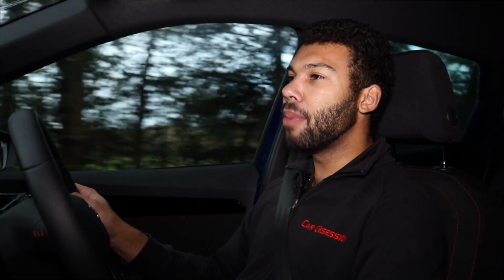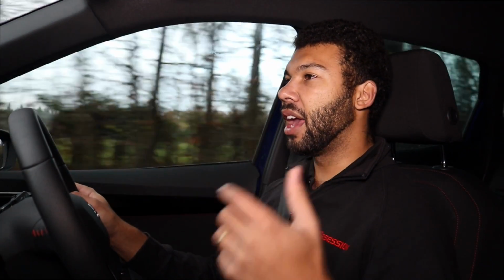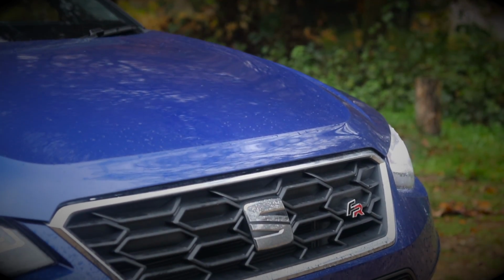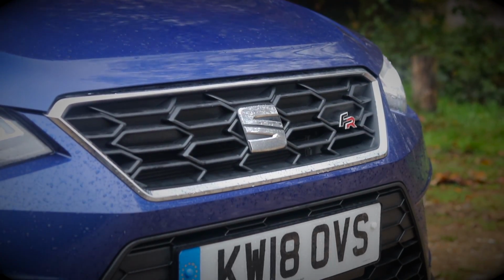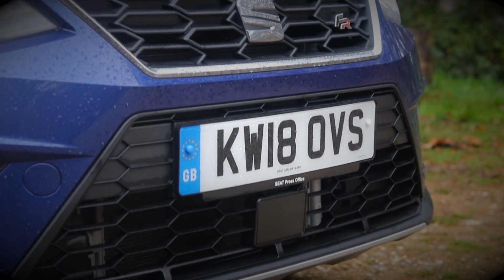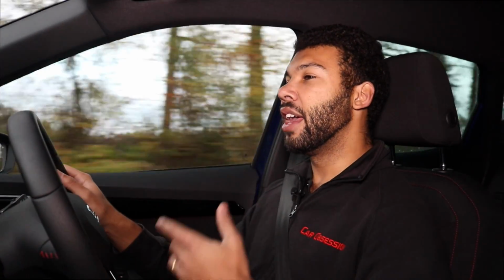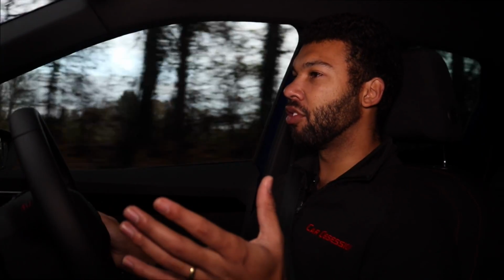Now, some of you may be thinking, well, what if I want to get the FR with the 1 litre engine? Would it be good enough? Well, in all honesty, I think the 1 litre engine would be just fine in the Arona FR. But I would urge you to at least try the 1.5 litre engine, because it really makes sense in this car and it does offer a strong amount of performance.